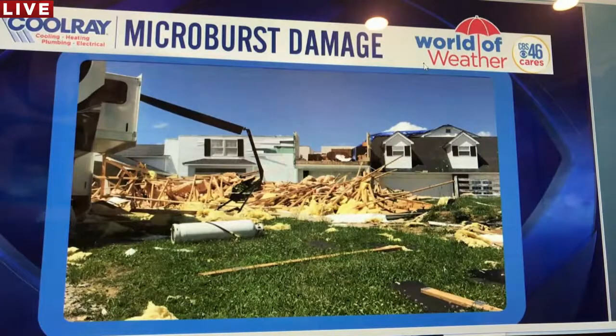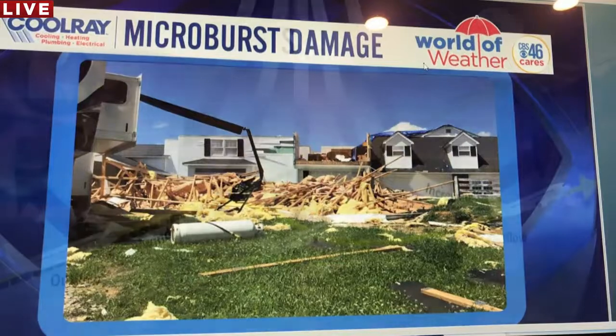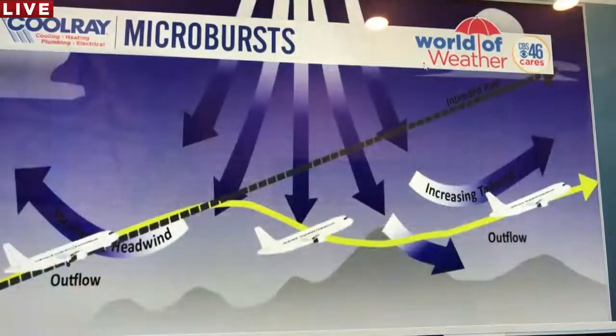So again, homes can be destroyed. You're talking about 100-mile-an-hour winds. That can easily destroy some homes, mobile homes, cars, trees. So a lot of times people assume that a microburst was a tornado when in fact it was a microburst, and they sound the same. They both sound like a freight train. So those intense winds sound very similar from a tornado and a microburst.